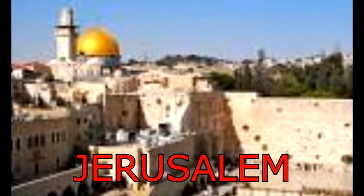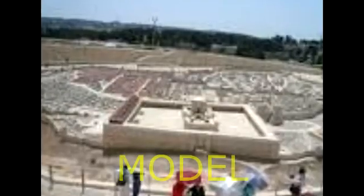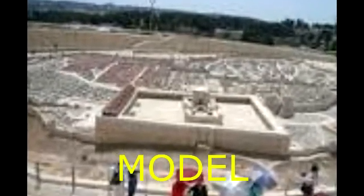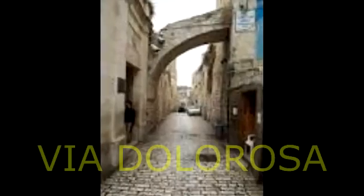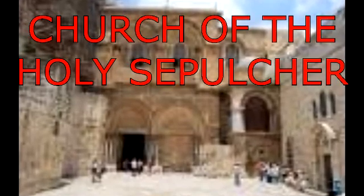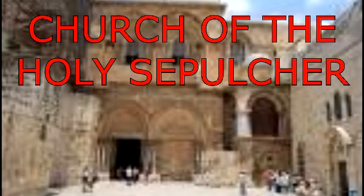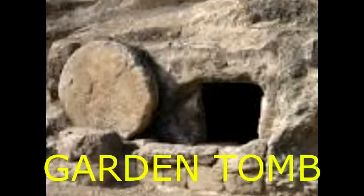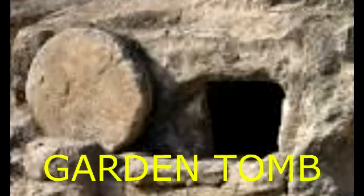This view shows the Temple Mount, the Dome of the Rock, and the Western Wailing Wall. Nearby, one can also find a display of the ancient city that includes a scale model of Herod's temple. Back to the Old City, we find the Via Dolorosa, or the 14-station Way of the Cross. Nearby, one finds the Church of the Holy Sepulchre, the site where Jesus was thought to have been crucified and buried. But another possibility is the Garden Tomb, which looks just as you'd expect Jesus' tomb to look.